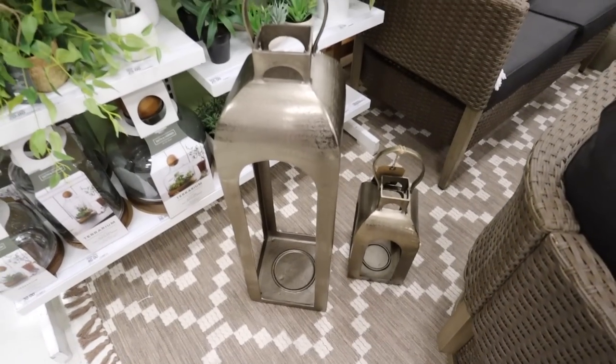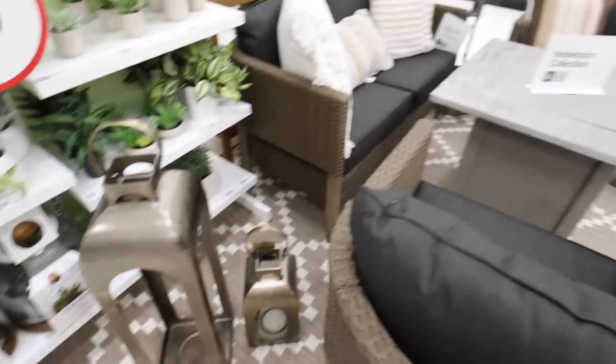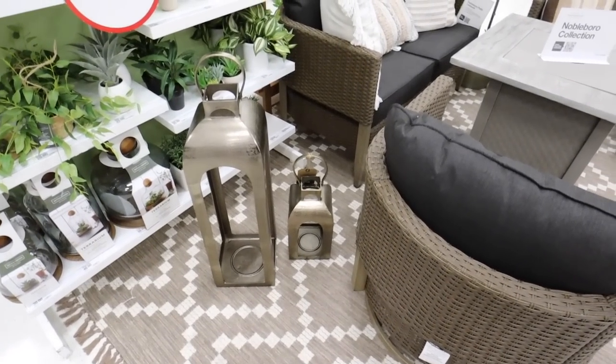These Smith and Hawken lanterns come in a bunch of different sizes. Here is the largest and the small size, and then over here is the medium and the small. All different prices on these, anywhere from $100 down to $30. There are absolutely more affordable furniture options back here as well. They kind of bring back the same core items every single year. So in this video, I really wanted to focus on the new collections from the designers like Threshold, Studio McGee, those types of items.